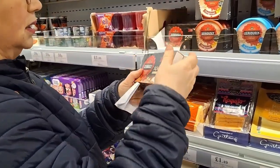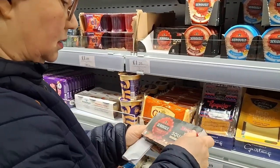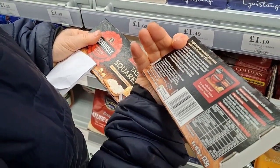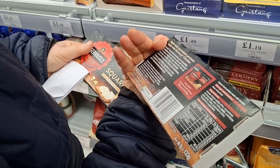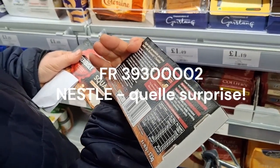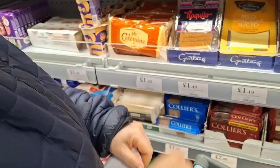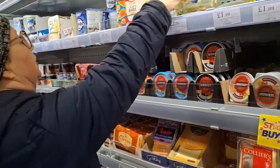This original serious, produced in France. That's French. I don't know about that. FR3930002. I don't know. I'll try and find out a way of seeing the French codes. I'm not sure about any of the French codes.